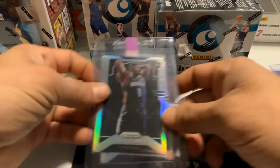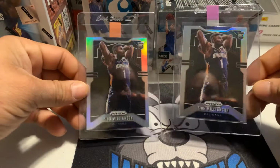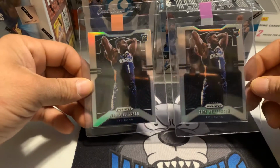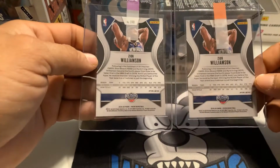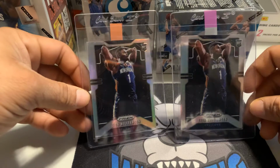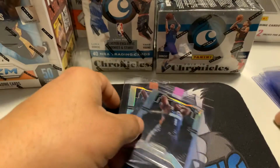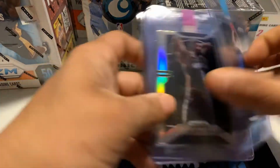And then the big cards, pretty much, it's two of them. Two silver LeBron. Zion Williamson. The next LeBron, hopefully. These cards, I pulled one of them and my wife pulled the other one the same day. It was unreal. Couldn't believe it. But yeah, these are all going in to PSA, getting ready to ship them out today.